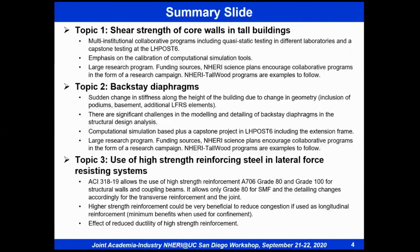Again, these are extremely large elements, and they lend themselves to some scale testing on the base frame that Professor Conte mentioned, so we can expand out of the platen as a capstone project of several studies that will extensively use computational simulations. Again, following the framework and model of the NHERI tall wood program, or the DSDM programs in which I worked, I think this could be a very successful venture as part of a collaborative effort. These are large programs, of course.